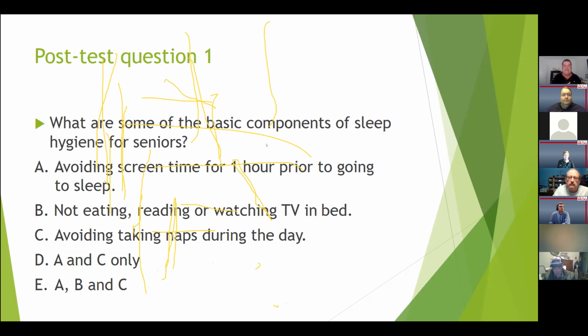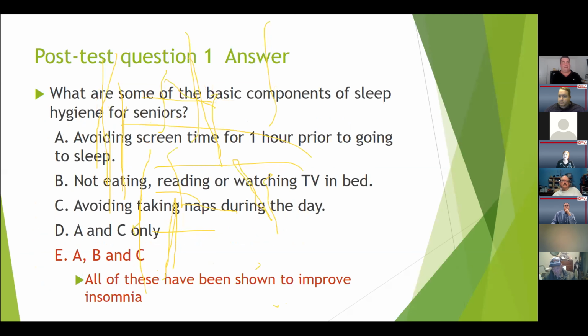So what are some of the basic components of sleep hygiene for seniors? A, avoiding screen time for 1 hour prior to going to bed; B, not eating, reading, or watching TV in bed; C, avoiding taking naps during the day; D, A and C only; or E, A, B, and C. Of course the answer is E. All of those have been shown to improve insomnia.